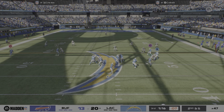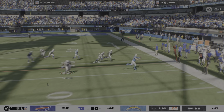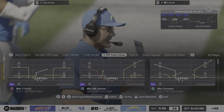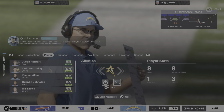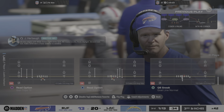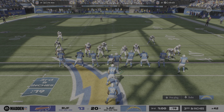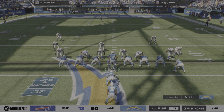Set. To throw, Herbert. Brought in. And he goes out a little short of the 40. There's no negatives ever on a grade sheet for a completion, but that's one of those situations. If you're going to take a risk and throw an out route, you'd sure like to see a little bit more yardage gained.